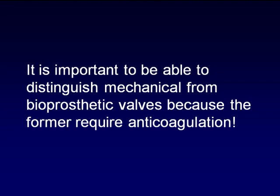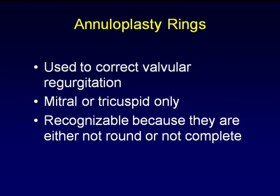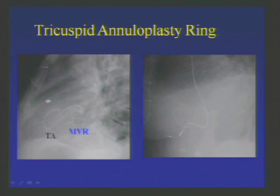Annuloplasty rings should not be called valves because you'll sound ignorant if you do that, and they're used to correct valvular regurgitation, and there's really no true aortic or pulmonary annulus technically. These are only used in the mitral and tricuspid positions. And you can recognize them because they're either not round, and I mean, a valve may be kind of off kilter and look like it's oval, but you get the impression it's round if you really look at it, or they're not complete. And here's what I mean by not complete, and this is a tricuspid annuloplasty ring in a patient with a bioprosthetic mitral valve, had rheumatic heart disease.